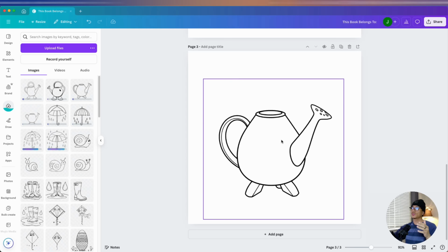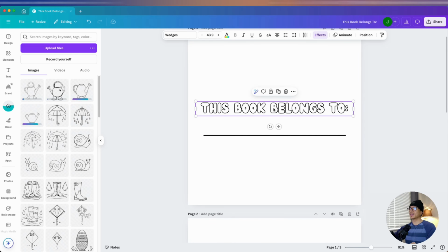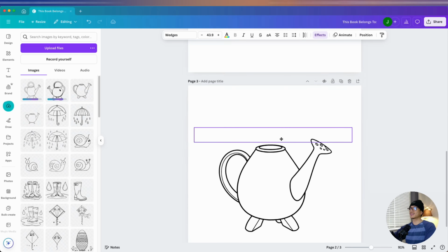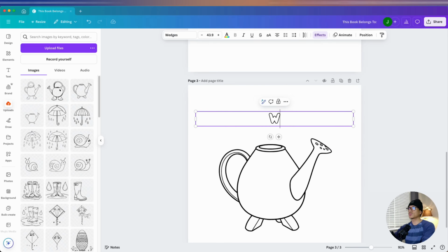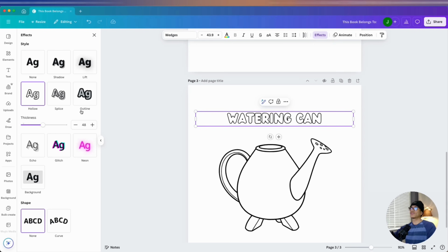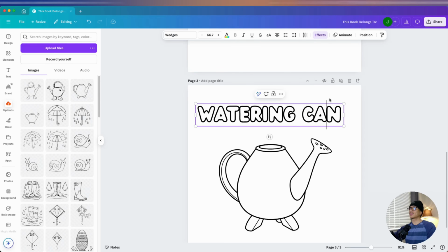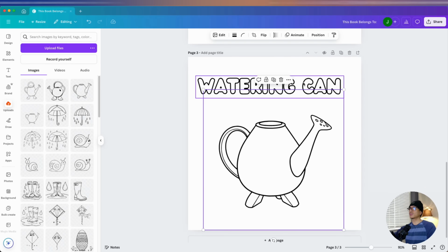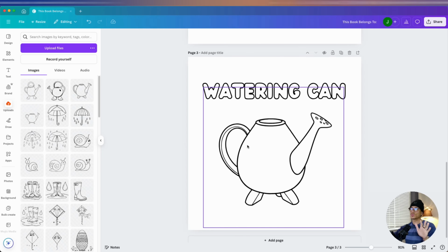Now, what you could also do to differentiate yourself from competitors is grab the text up here, duplicate it, drag it to this page, and you could name your object. So this one is a watering can, and then go to effects and put the thickness up to match the lines on the watering can. Then let's make it bigger. We could do something like this, move the watering can down, put this a little bit lower. This looks like a better coloring image, and this is what we're going to do for every single set of images that we have here.